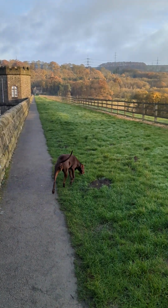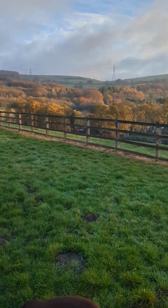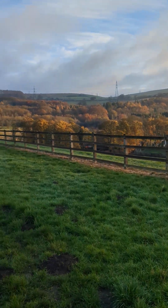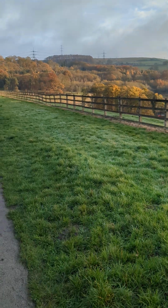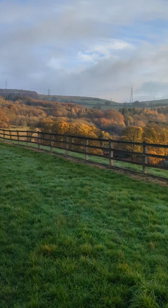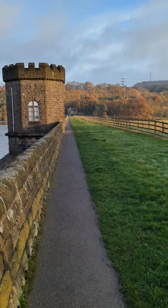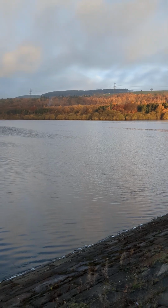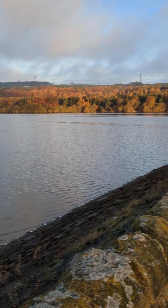wonderful scenery. Yes, we've got the electric pylons running across. We're not in a national park here, so they are allowed. Just over the hill behind me is a boundary for a national park. Within the English national parks you can't have electric pylons of that size running across the landscape, not at the moment. All electricity has to be underground, and that's aided by the fact there's very few people who live in national parks because of building regulations.